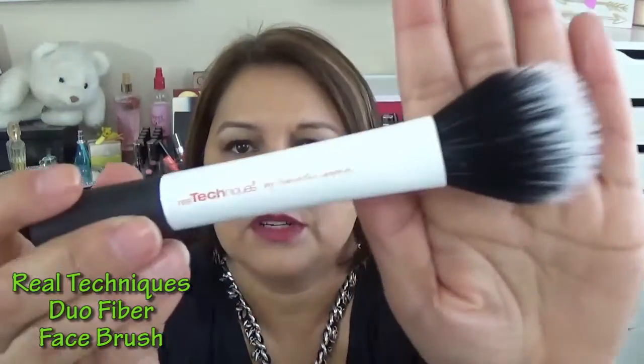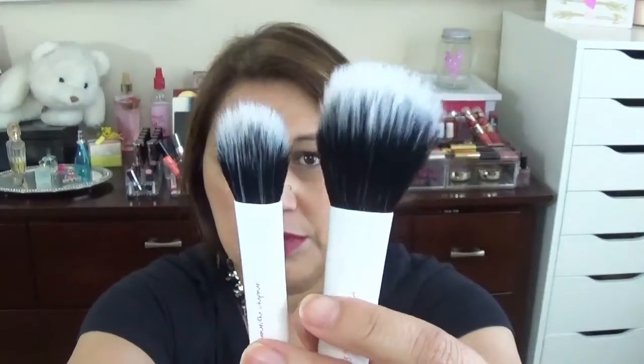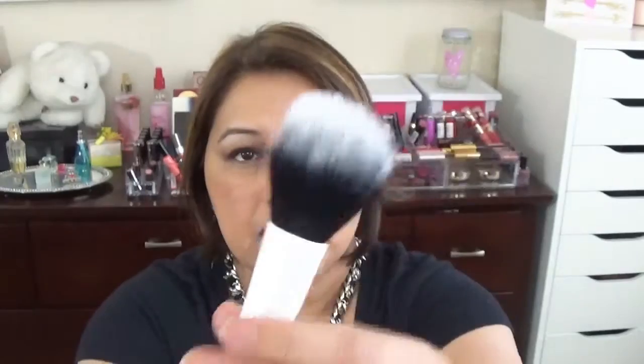The last one is also Real Techniques, and this is dual fiber as well. Again, it's another one of those white ones. This is the face brush. So it's kind of like the blush one, but this one's bigger, and it's for powder. I like this. I must admit, I don't use it on my face. I use it on my neck.